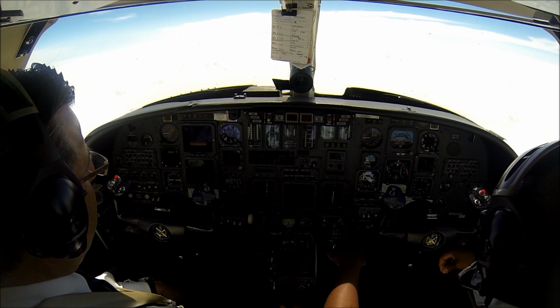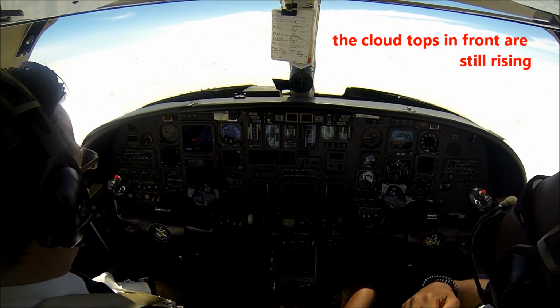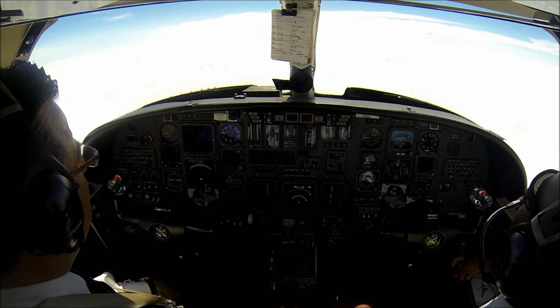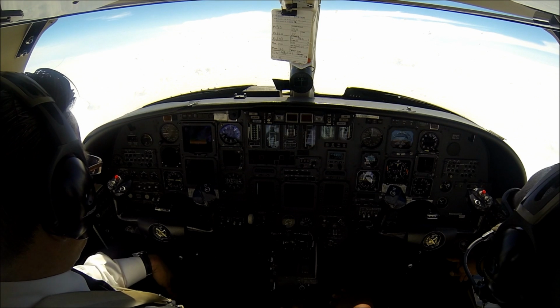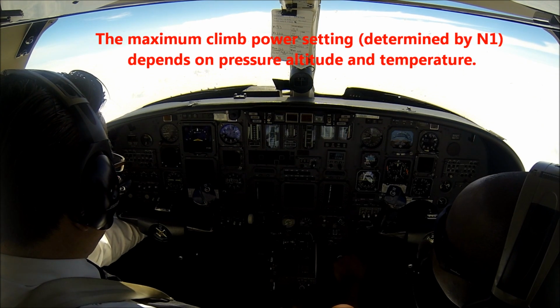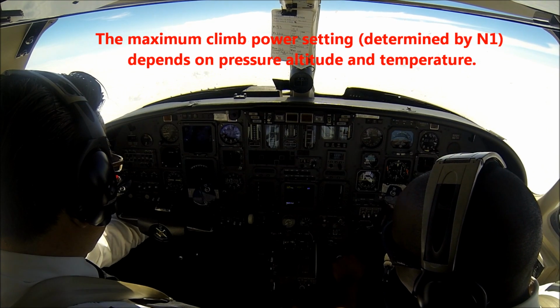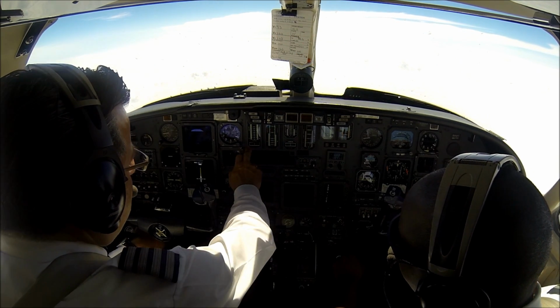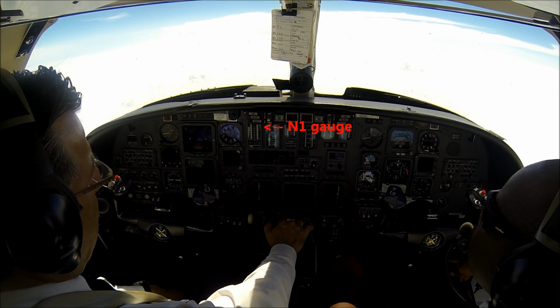If our flight level is not enough to top these clouds here, we'll ask for higher. Okay. Temperature is now 0 degrees. Our maximum cruise and maximum climb power would be 97.5%. We are at 97.1, so we are safe. Always stay a little bit under this.